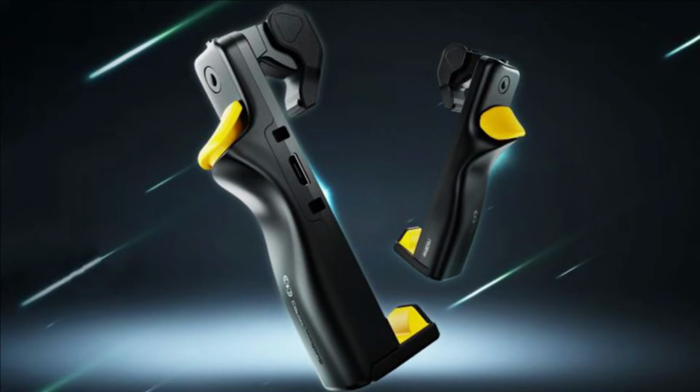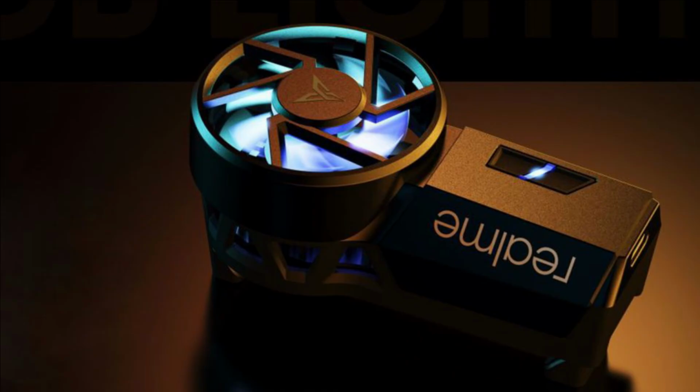So the mobile game controller is a pair of controllers that can be attached to any smartphone. This comes with a cap air mapping technology, which Realme claims is more accurate than most. Besides this, it has a recordable burst mode, which is actually a macro mode.